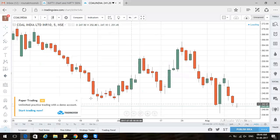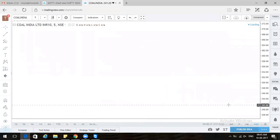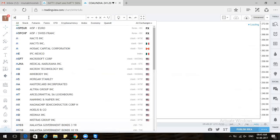So over here, if you see one red candle and one green candle, but it did not fill the entire green candle, did not go up over here. Also, a small green candle did not form above 251, right? So we cannot enter into a buy zone even for Coal India. So it comes back down to the same level of 241, right? So technically it is at an amazing support level, but we cannot just go and buy unless it forms a good reversal pattern. So let's now take Maruti.